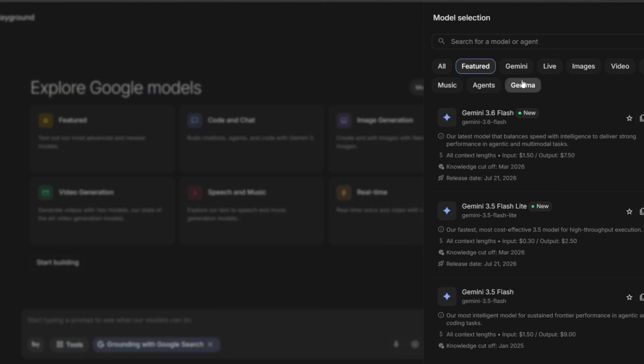And apart from this, you can just go to Google AI Studio, go to model selection and click on Gemini. We'll be having the Gemini 3.6 Flash, which costs around $1.50 as well as $7.50 per million input and output tokens. Here we are having 3.5 Flash, which cost $1.50 and $9 for the output.